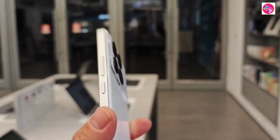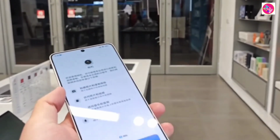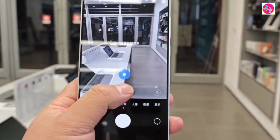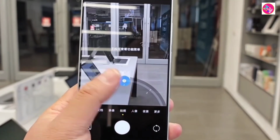This phone boasts a triple camera system on the rear, comprising a 64MP OV64B main camera with optical image stabilization, an 8MP ultra-wide camera, and a 2MP macro camera. On the front, it is equipped with a 60MP camera dedicated to capturing selfies.